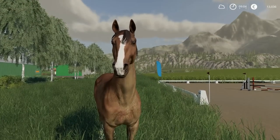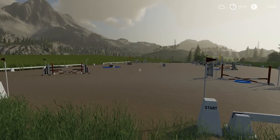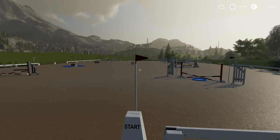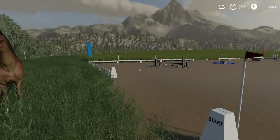Hey buddy, how you doing? And look what we got here. We have a riding arena. Isn't this awesome? This is fantastic. This is my new area for training my horses.